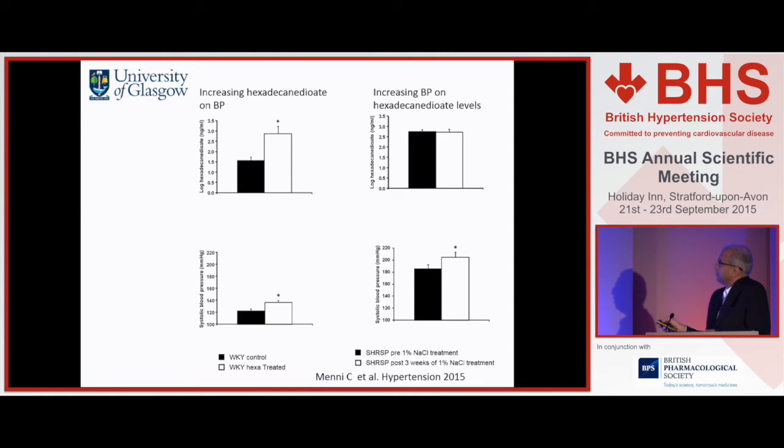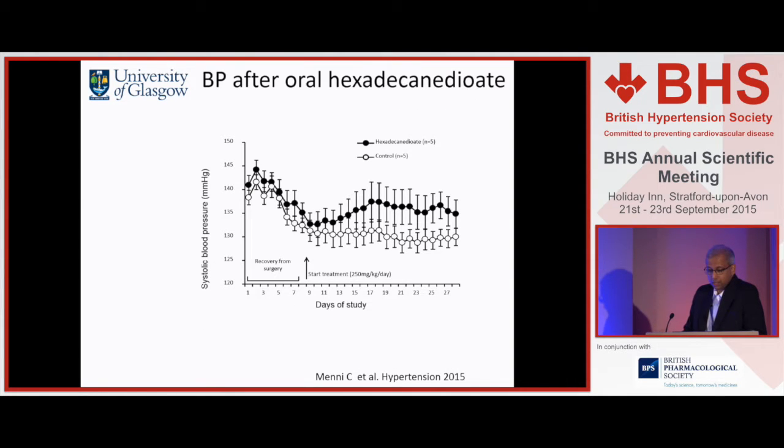We then did the other experiment. We increased blood pressure by giving these rats salt, or SHRSP rat salt, to see if just a blood pressure increase would increase hexa levels. And we showed no change in hexa levels, but blood pressure increased. So this established a causal link. By increasing circulating hexa levels, we increase blood pressure. We did some telemetry, and we showed if you feed them hexa and increase hexa levels, blood pressure did increase.